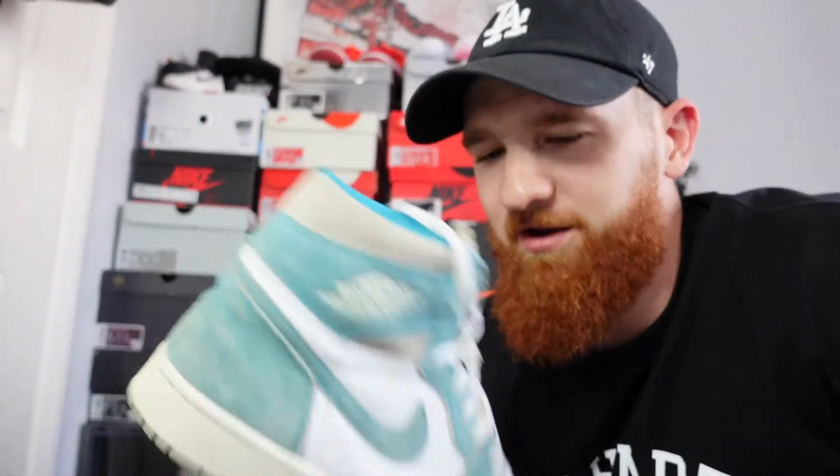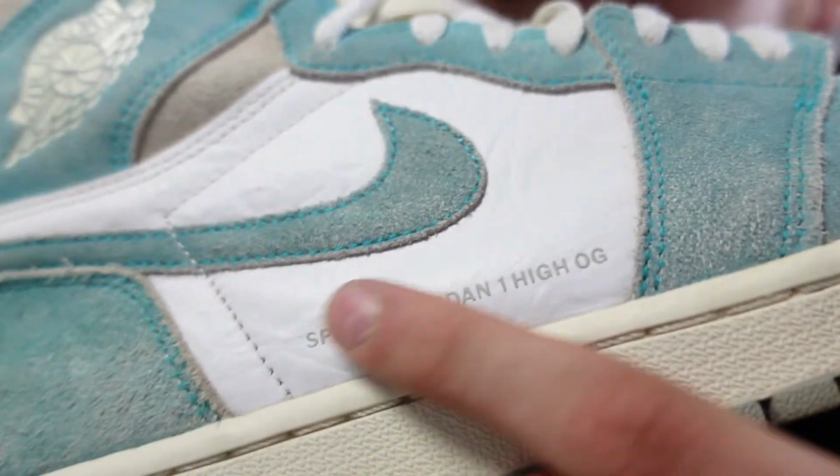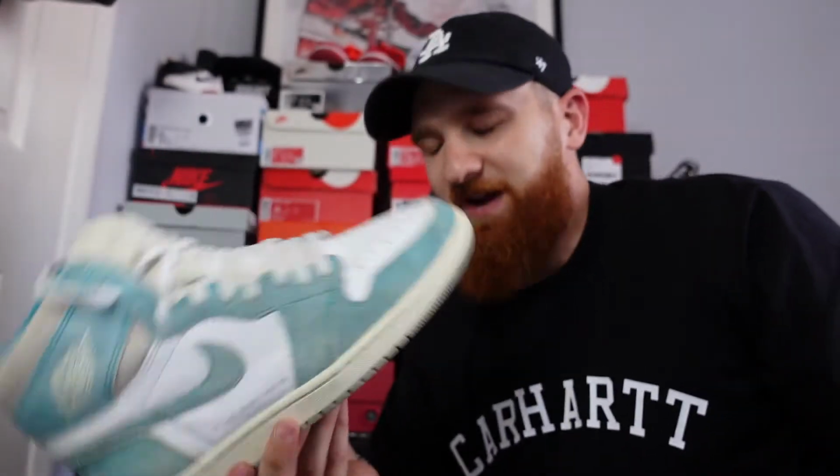Turbo Greens. Again, these sat on the Sneakers app last year, now going for around 340 quid. But a brilliant shoe. Little things, look, little things, just a suede as well. I have worn them quite a lot.